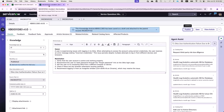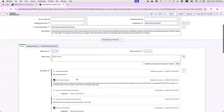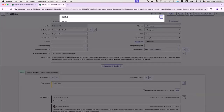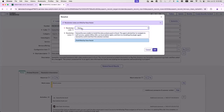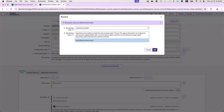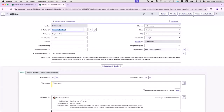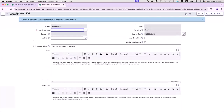I'm going to really quickly also show how this works in the classic UI. So the workflow is the exact same. So you can go to any incident, and if it's ready to be resolved, we're going to go ahead and resolve it. And then I get my resolution notes from Now Assist. And then I can start to create the knowledge article.